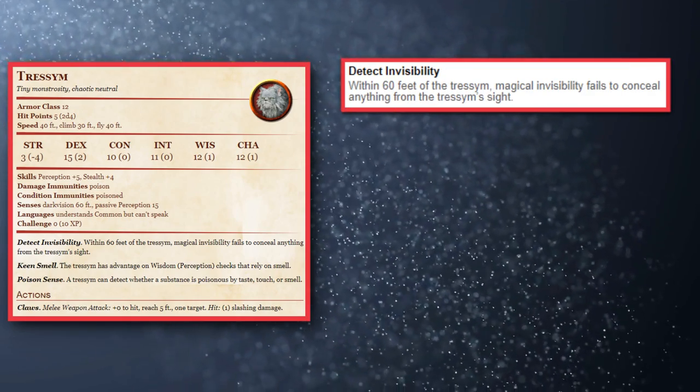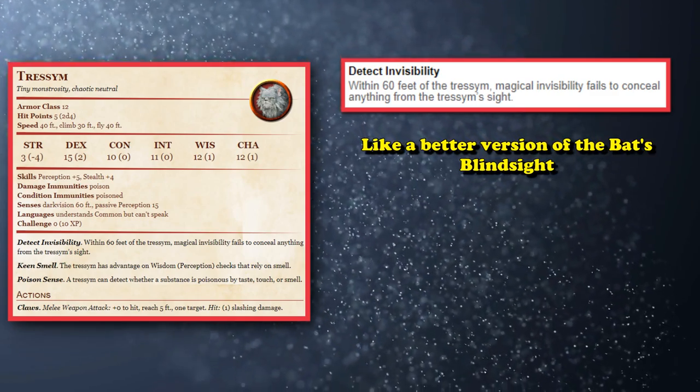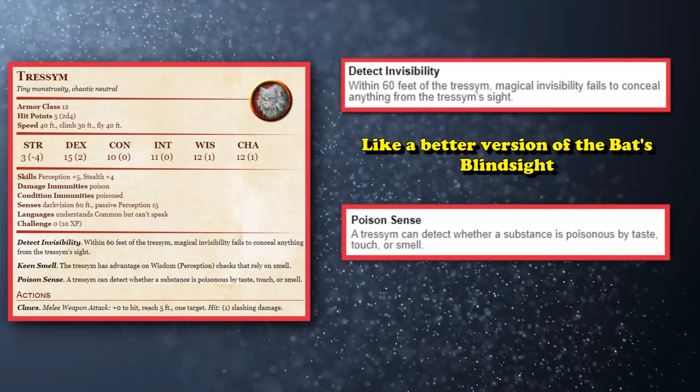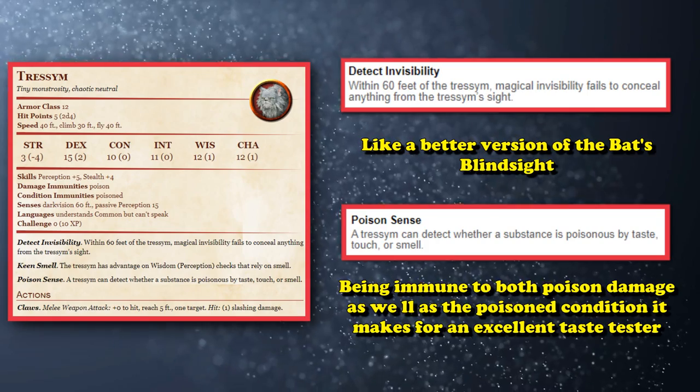but it also has the Detect Invisibility ability, which just straight up allows it to see invisible targets within 60 feet. It's kind of like the Bat's Blind Sight, but better. It also has Poison Sense, where it can detect if a substance is poisoned by taste, touch, or smell. And since the Tressym is immune to poison damage and the poison condition, it has nothing to worry about if it wants to be a taste tester.